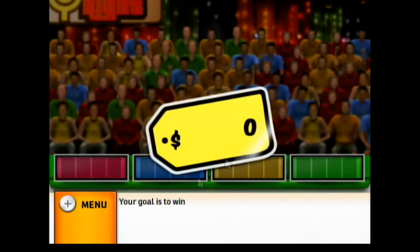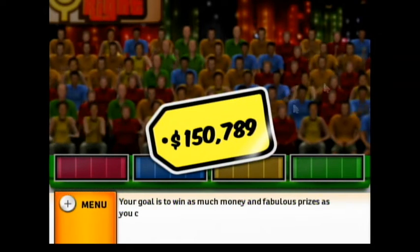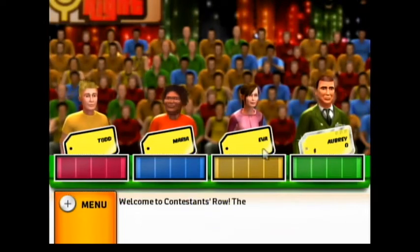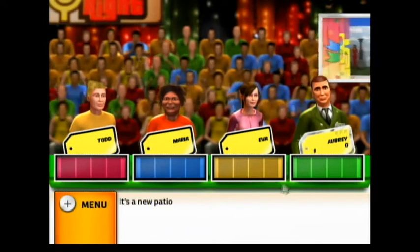Your goal is to win as much money and fabulous prizes as you can before getting three strikes. Welcome to Contestants Row. Here is the item. It's a new patio heater.